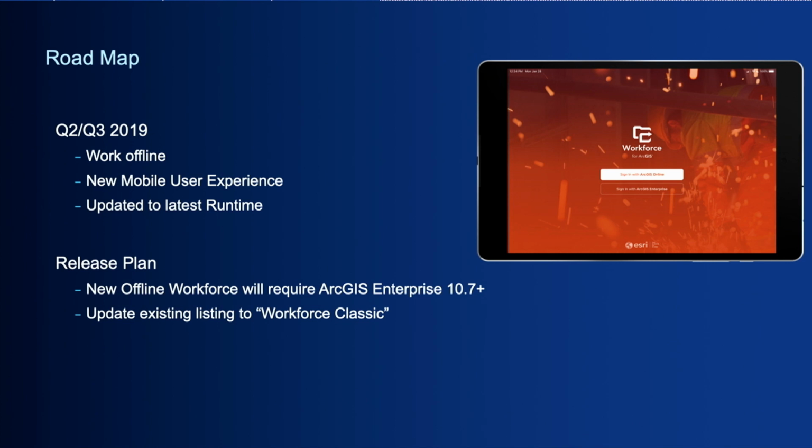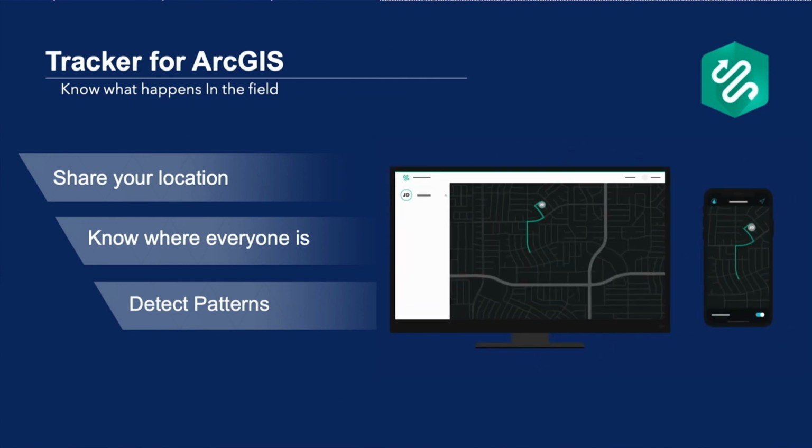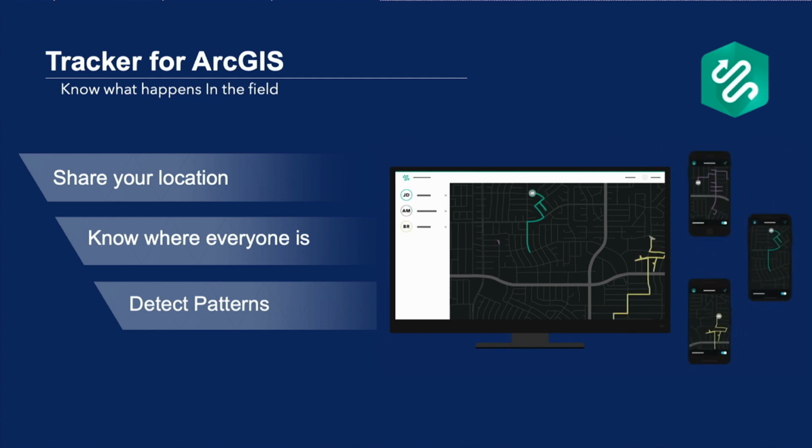So that's the Workforce product, and we wanted to talk next a little bit about Tracker for ArcGIS. So when we built Workforce, we had a lot of customers that started to use the concept of the last known location, but not really needing the ability to work with assignments. And they were using it for a lot of different purposes, whether it be for situational awareness or just understanding where their workforce is located. And we did not build Workforce for that purpose. So we started to look at how we could take those capabilities and bring them into a new offering that's focused on that specific set of workflows.